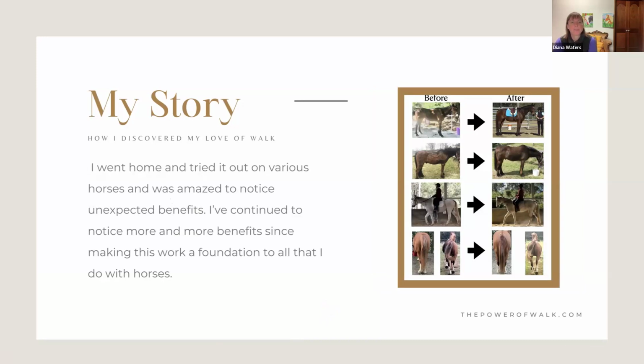I've continued to notice more and more benefits since making this work a foundation to all that I do with horses. So if you look at the pictures here, you can see some unexpected ways that the horses have changed as a result of working them in walk. So I'm going to show you now some case studies which explain in a little bit more detail some of the changes that I saw.